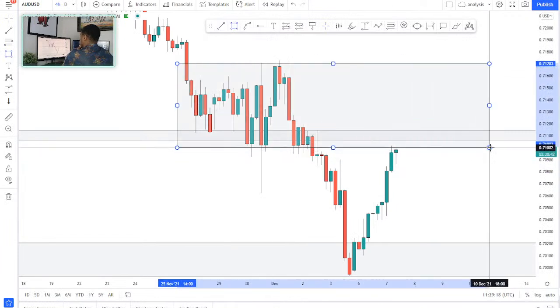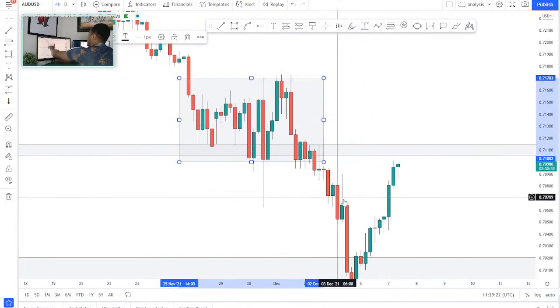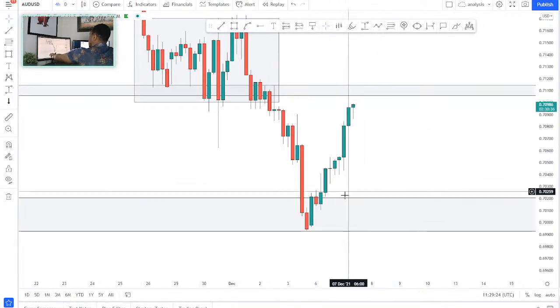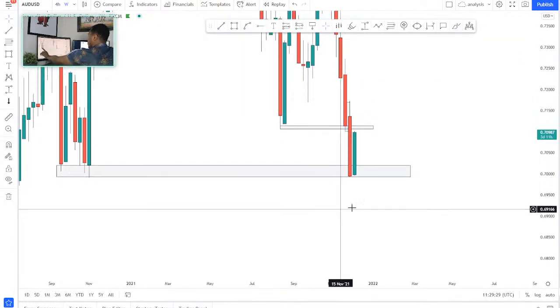Right now we're coming back to test this consolidation. So we had this consolidation here last week. Price broke to the downside out of that and continued to the downside into that weekly level, which I'll just show you quickly. Is this weekly level there.